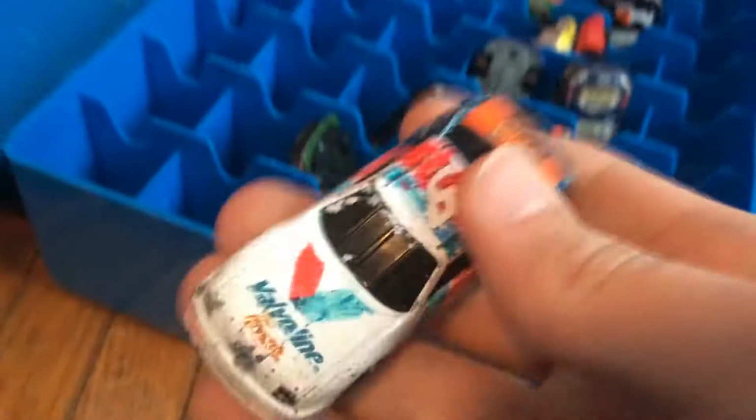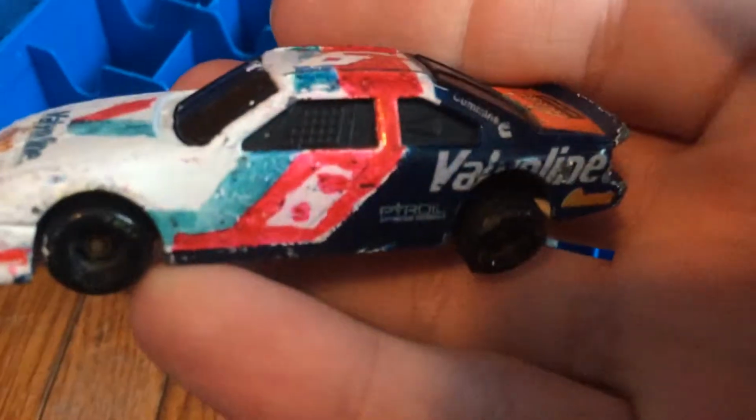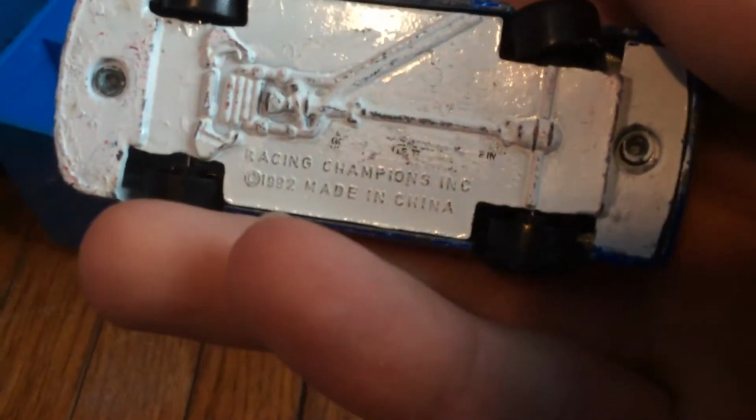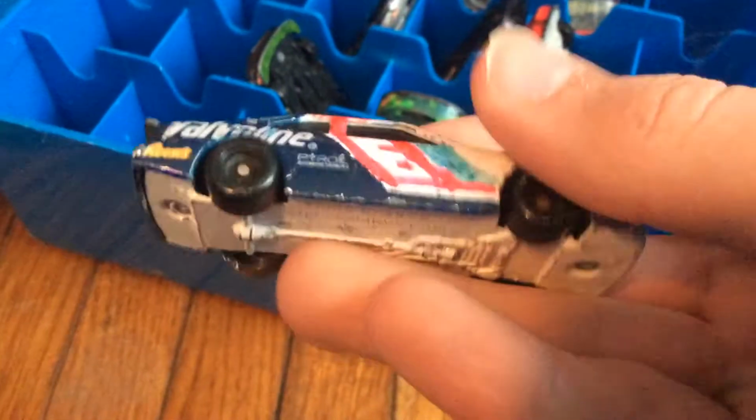This is an old car, 1996, right? Or 1986. 1992, excuse me. Mark Martin. I clearly tried to fix it up the best I could. It doesn't look terrible. It's probably the best fix-up I've got. So I tried to find the replacement of this car. Couldn't really find it. It's by Racing Champions, 1992. Made in China. It also says that on the bottom. So just a classic paint scheme there for Mark Martin.